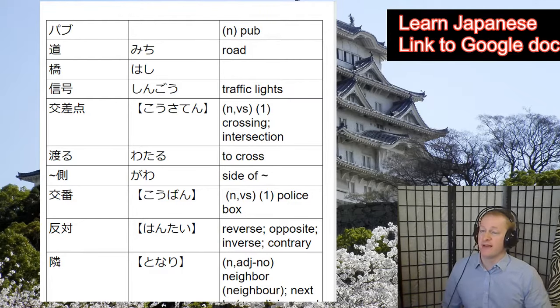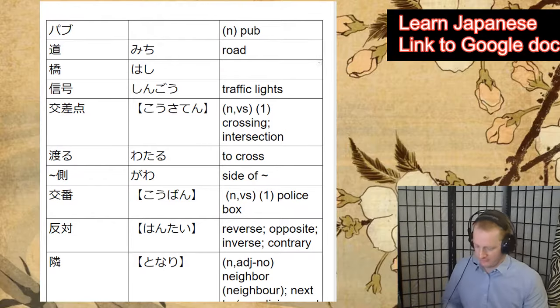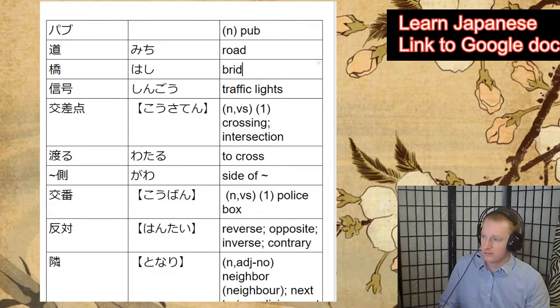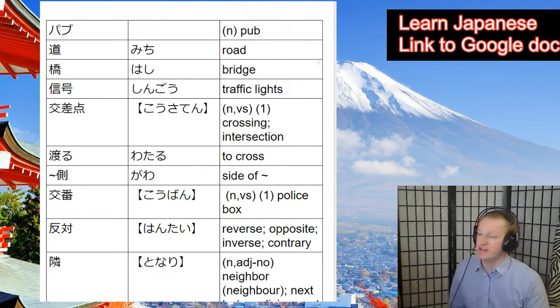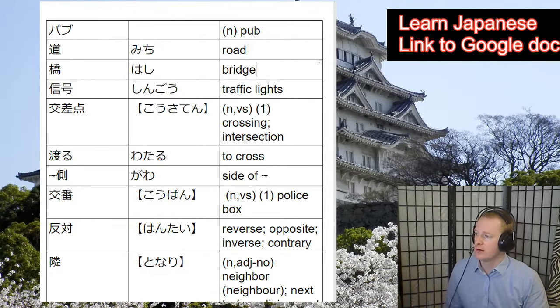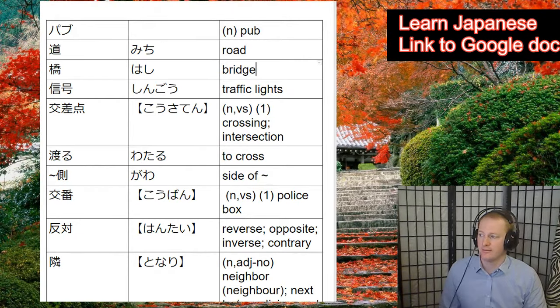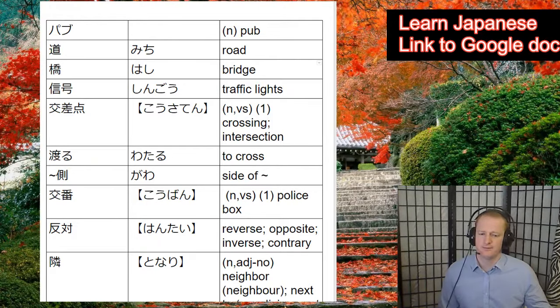Okay, next one, we have michi. All right, this is our road. Really important word to learn whenever we're dealing with directions. Hashi, let's put some English in here. Okay, bridge, hashi. Next one, shingo. So our traffic lights, really good one to know. Kōsaten, all right, so our intersection or a crossing. If we want to remember this word, I know it can be a bit of a long one, but we just think of Shibuya Kōsaten.